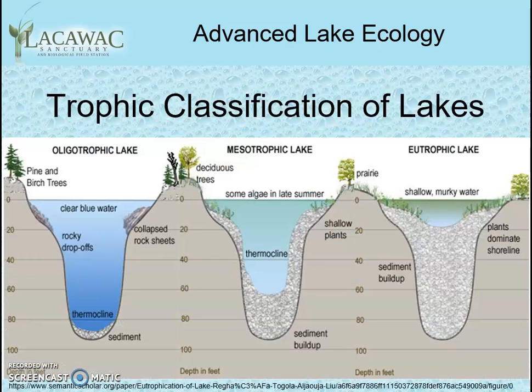Lakes are classified according to their productivity. This is a result of limiting factor input within the lake ecosystem. Oligotrophic lakes have low nutrient concentrations, low biological growth, clear water, and dissolved oxygen throughout the water column. Eutrophic lakes have a high nutrient concentration and abundance of biological growth, especially algae and macrophytes. They have cloudy, turbid water, and a depletion of dissolved oxygen in the hypolimnion, or the depths, during the summer months. Mesotrophic lakes are somewhere in between.